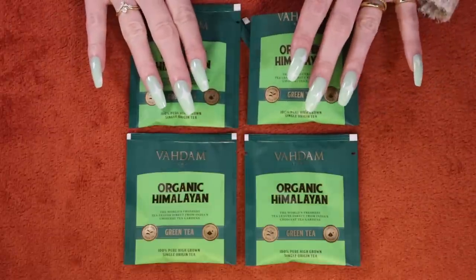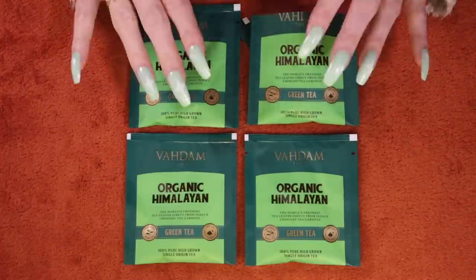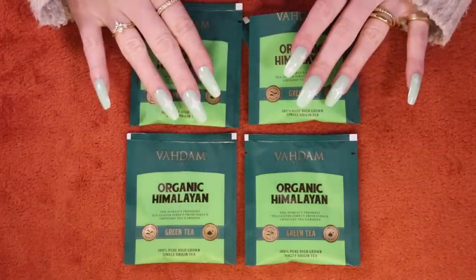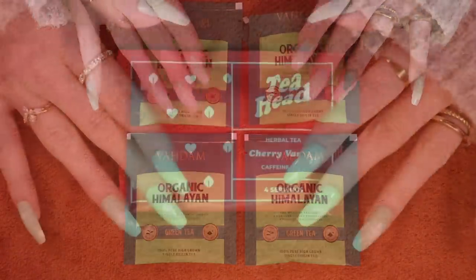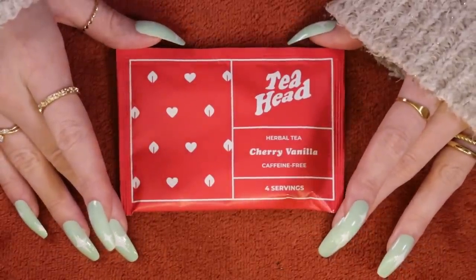Okay, so this will also be well appreciated, I'm pretty sure. Do you prefer it with a touch of mint? But a green tea by itself is also very calming, I find. Okay, they look good. Now we're on to the caffeine-free ones.